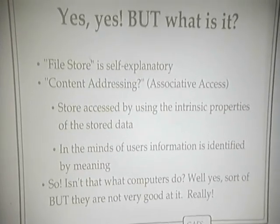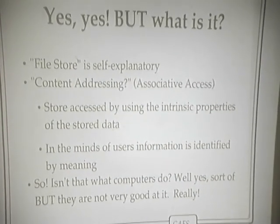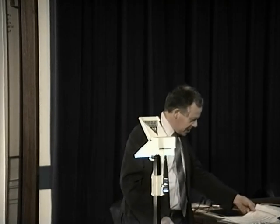Well, the term file store, I think, is self-explanatory. It's a device for storing files of information. The content addressing is somewhat more contentious. Content addressing is sometimes called associative access. And it is, in fact, a storage mechanism in which the data is accessed by using its intrinsic properties rather than by some addressing mechanism, some indexing mechanism as such.